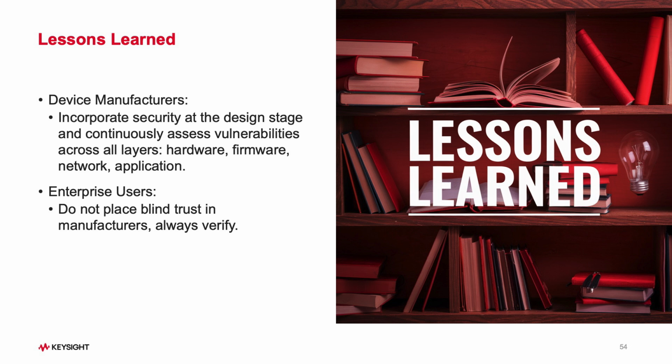There are a lot of lessons that could be learned from this, but for me, the first thing that manufacturers should pay attention to is to incorporate security by design at the design stage, because if a design issue is identified at a later stage, it takes a long time to fix. And second of all, continuously monitor and continuously test at several layers of these devices, and also monitor, for example, SBOM and those kinds of third-party components.